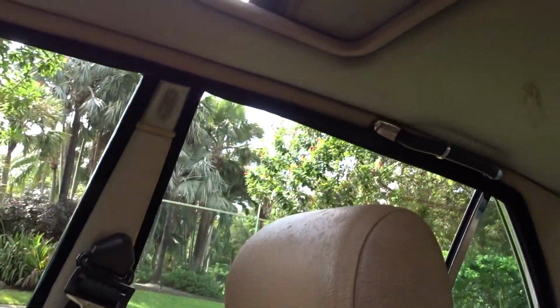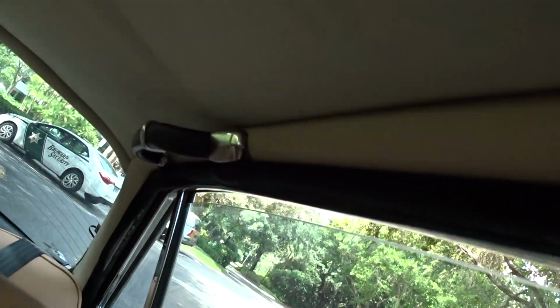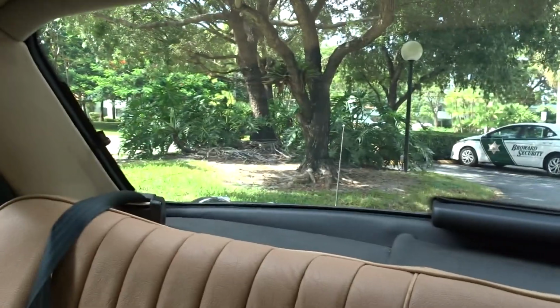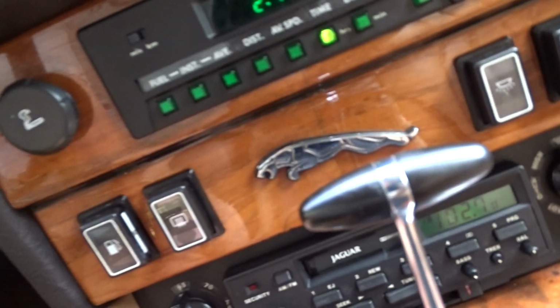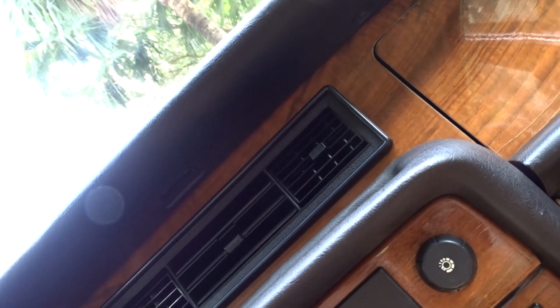Let's see, we'll put the windows up, down. Let's see, this window's going up, it's already down. This window goes up. This window's up. And of course the sunroof. There it goes. And it's closed. We turn the radio on, I believe. If you turn the radio on and the antenna comes up, the radio works. That's the factory radio. Down, turn the AC on.